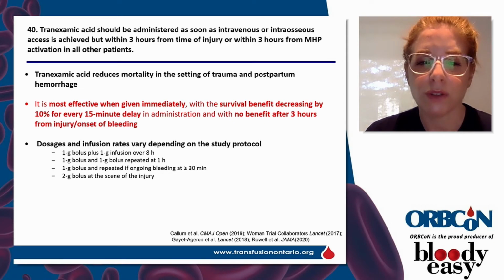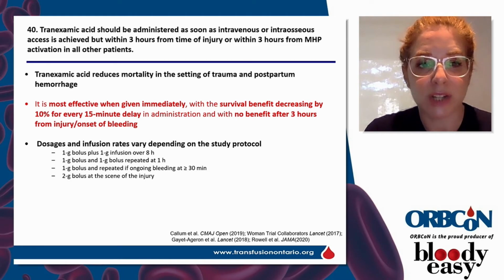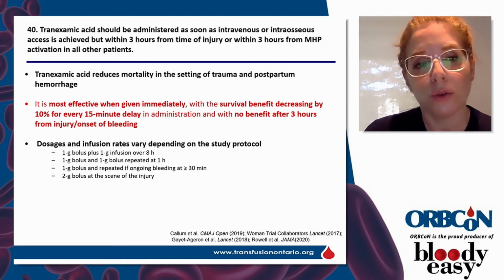The dosages and infusion rates certainly vary by study protocol, and therefore we have suggested in the recommendation document to use a protocol that makes the most sense locally.